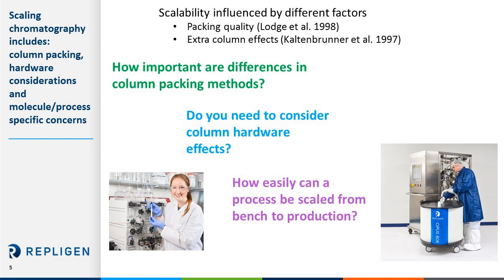And then column hardware considerations. If you have different column hardware from small to large, which is common, either in pre-packed formats or in self-packed formats, do you have to worry about how that chromatography scales? And then from a process side, how easily can your process be scaled from bench to production?